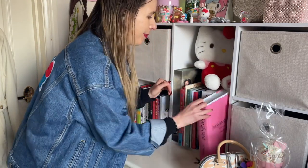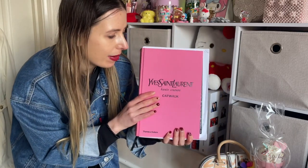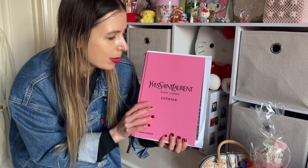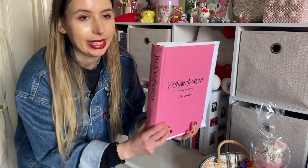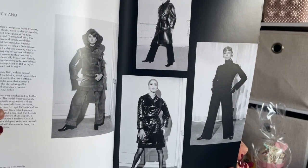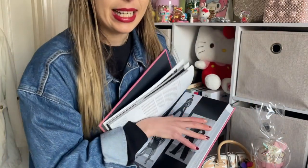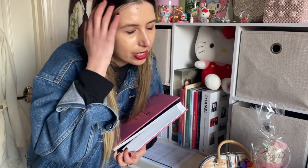So, I have this book. It's called Yves Saint Laurent Catwalk. These catwalk books are pretty common. A lot of people have them. They do go on sale sometimes, but I really enjoy them. This one goes through and shows where Saint Laurent started out. Obviously, Saint Laurent as a brand has changed so much over the decades. They've had different creative directors, and it really changed after Yves Saint Laurent passed away.